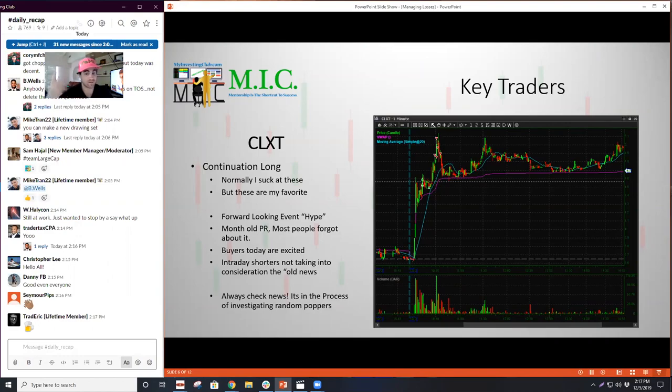They think it's going to 5, 6, 7, 8, 9, 10, wherever. There's an event tomorrow. Must be important, right? So there's hype about this forward-looking event. But the people who are trading it intraday, like the day traders, all they see is a crappy company, cheapo stock that's popping up that's probably going to pop and drop like they most do, right? That's all they see. But they're excited buyers today, and the intraday shorters were not taking into consideration the old news, probably because they didn't even look.